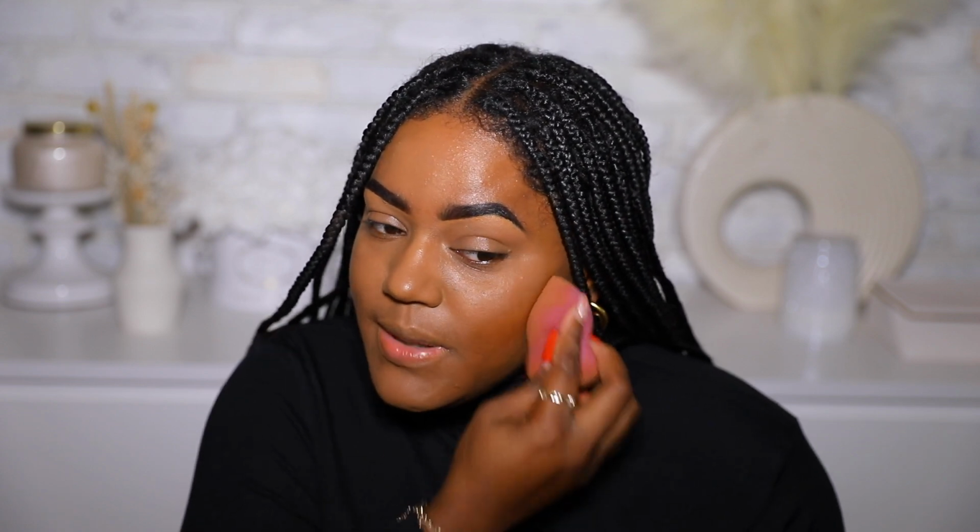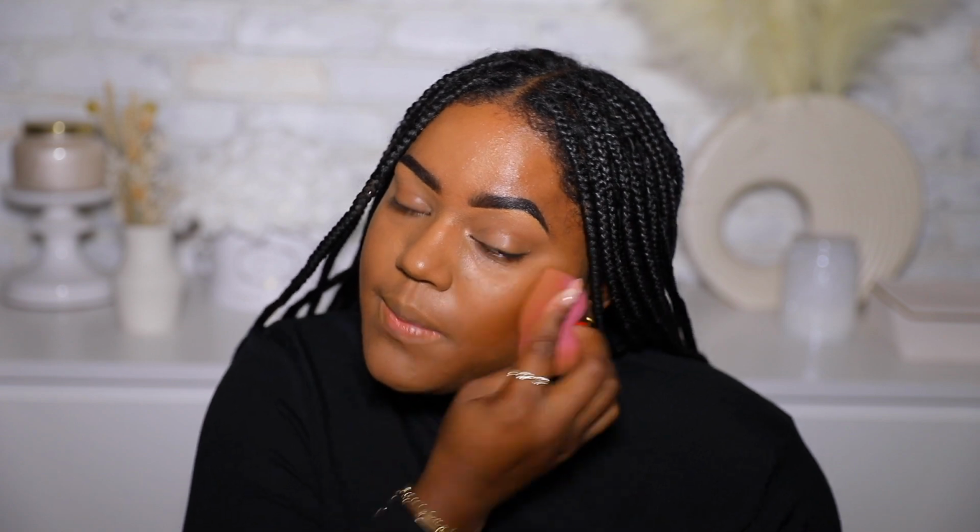And then I'm going to just put some into the cover. For this powder, I was debating between medium and medium deep, I think. I went with medium deep because I felt like it would work for all over my face. But now that I see this powder, I feel like I should have gotten medium instead because it looks pretty deep. Yeah, this is pretty deep.